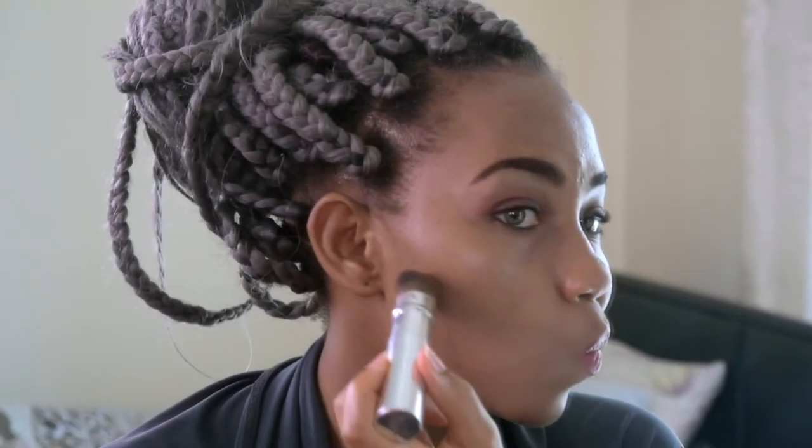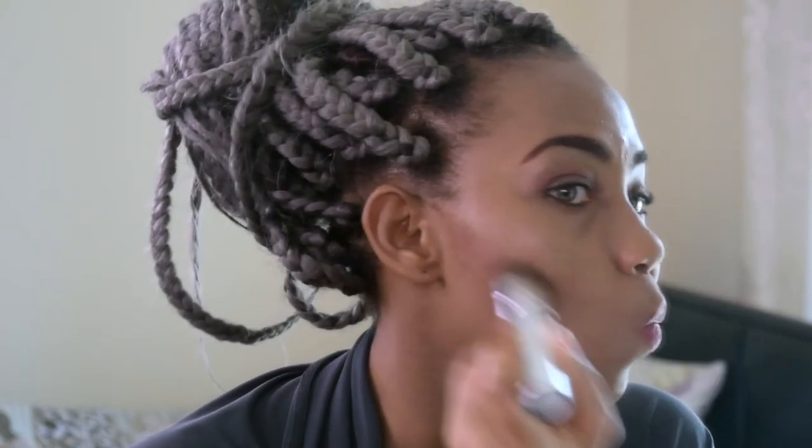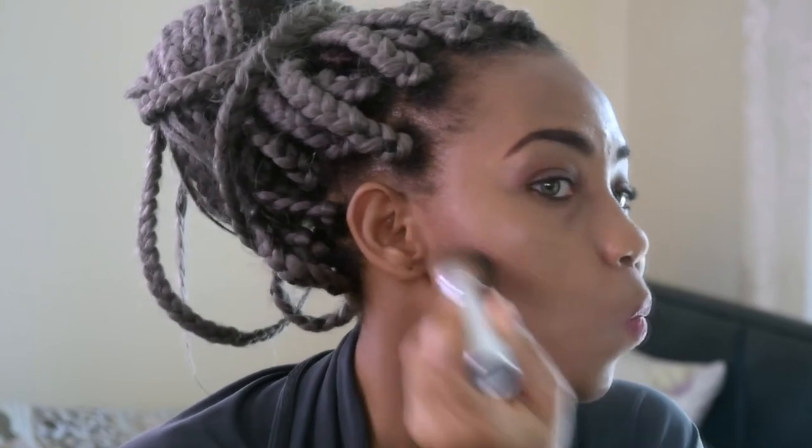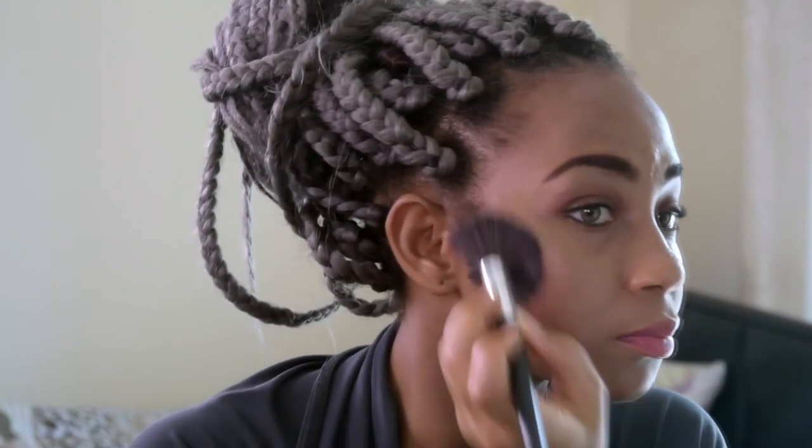And then I'll go ahead to apply my Rimmel London Natural Bronzer just to contour my face and add some warmth to my face. And make sure you blend that properly just to avoid any harsh lines, you know. So that's what I'm doing right now. And then I'll go back into my BH Cosmetics palette just to use a pink blush just to add some warmth to my face again. I'll just be applying the blush lightly to my cheeks.